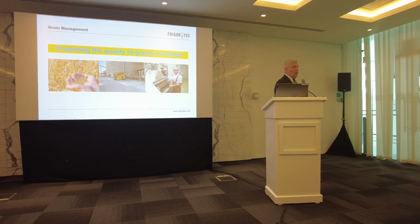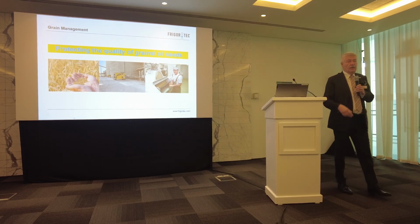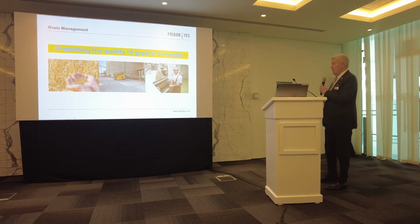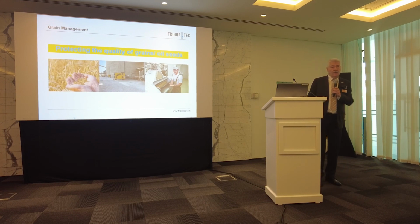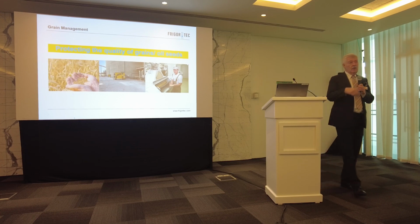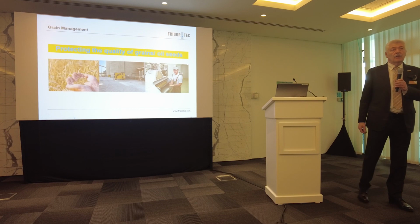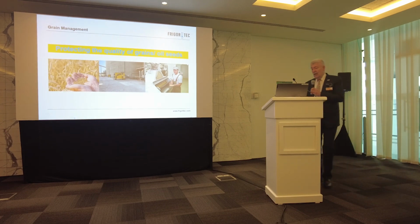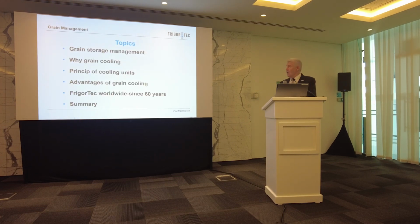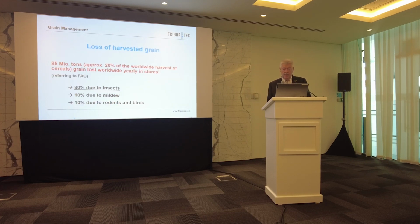It's not like stones, that you bring in the stones and after 1 year out, or after 3 months out, and it's the same stone. No, grain lives also after cutting, after harvesting, and gives energy and water to the air around and takes energy and water from the air around. So you have to look after your grain. I'd like to talk about grain store management, the cooling principle, advantages, and one picture from Frigortec in Germany.